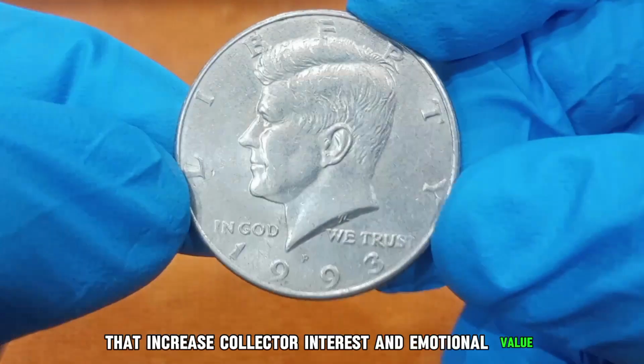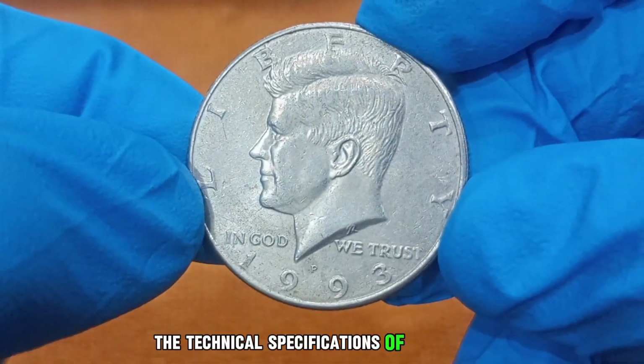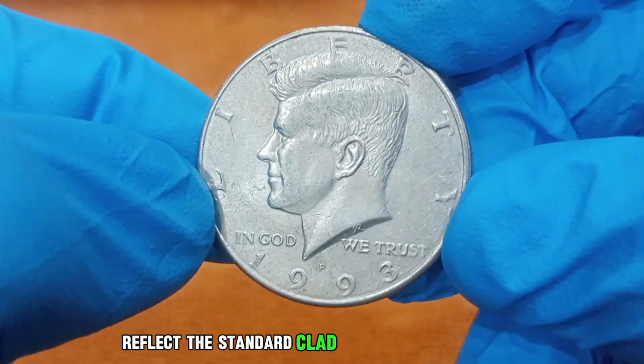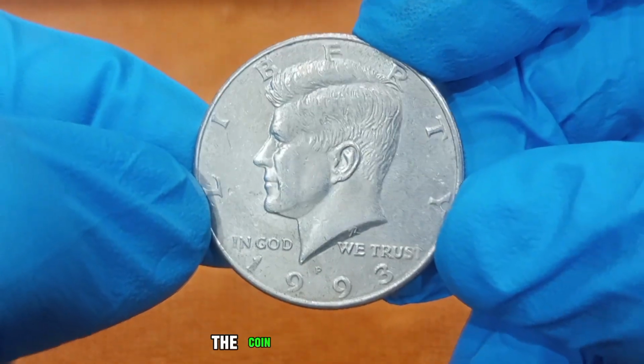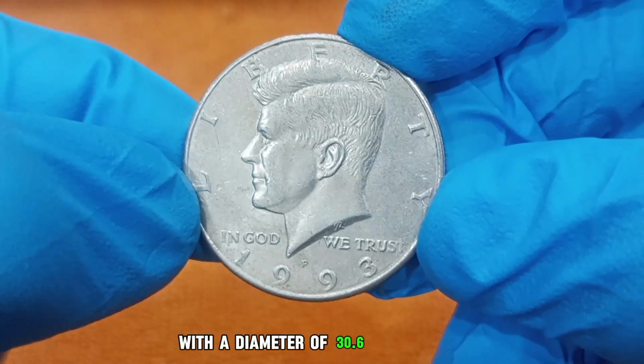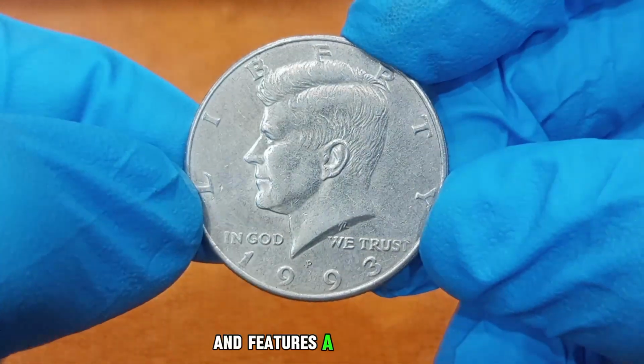The technical specifications of the 1993 P Kennedy $50 reflect the standard clad composition of the era. The coin weighs 11.34 grams, with a diameter of 30.6 millimeters and features a reeded edge.